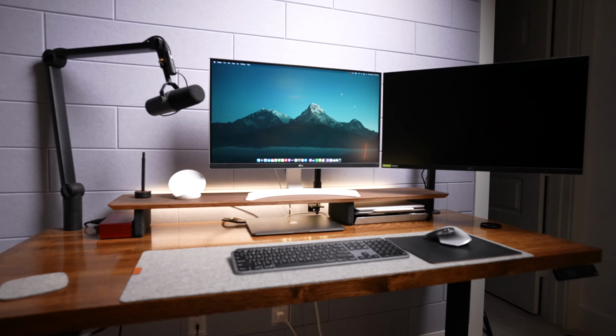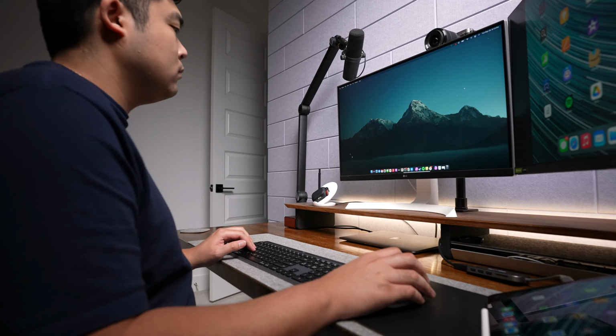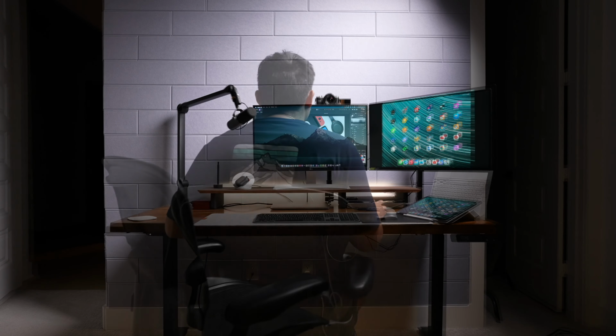My desk setup is a place that I spend the vast majority of my time around. I'm here constantly for my day job and then all the YouTube stuff that I do at night. So to me, it just has to look and feel great to be around. And to be honest, I wasn't getting that with this setup.